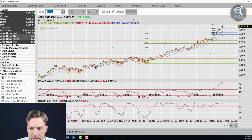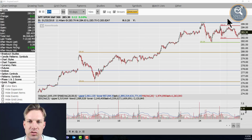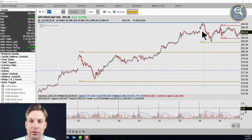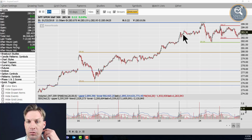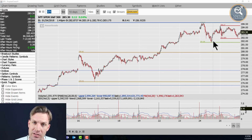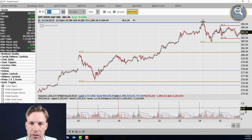The intraday chart shows an interesting pattern. Yesterday we had the outside day where the high was higher and the low was lower than the previous days. Today it's the opposite. It's the inside day where the high was lower and the low was higher. So both of those at the end of a move can be considered bearish. You can see how we're kind of tightening up. It's basically almost like a coiling action.